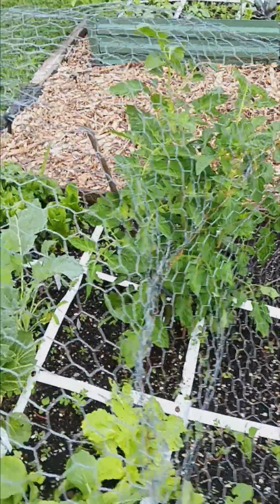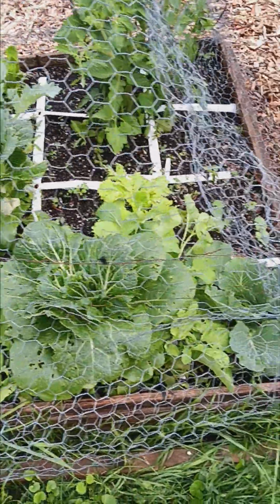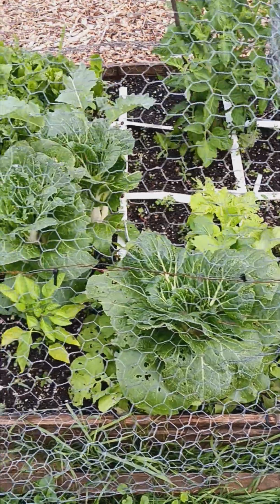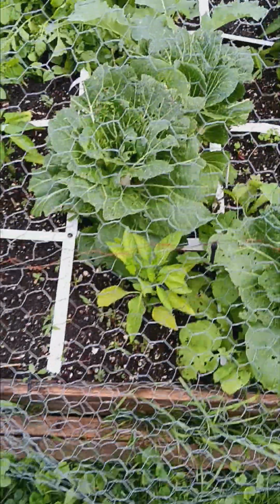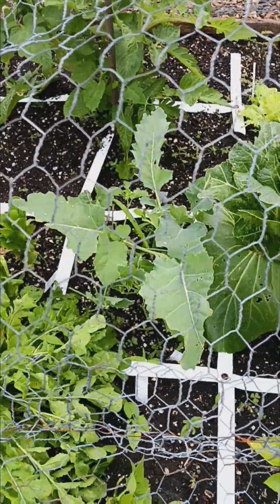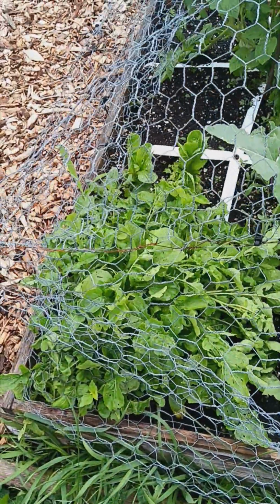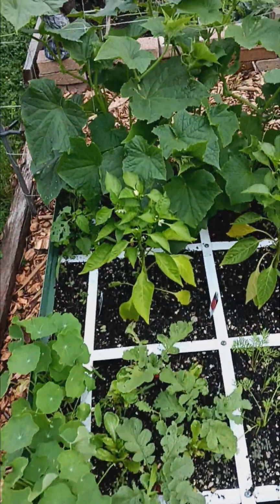Over here, Roma tomato plant, some bok choy, and a cabbage. The insects and snails have been having a field day on these plants. You can see they're full of holes. Some small pepper plants. Kohlrabi got devastated by some animal. And there is arugula. The new beds over here, looking pretty good.